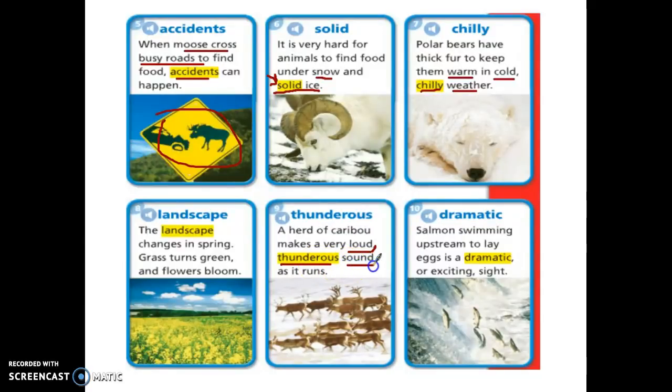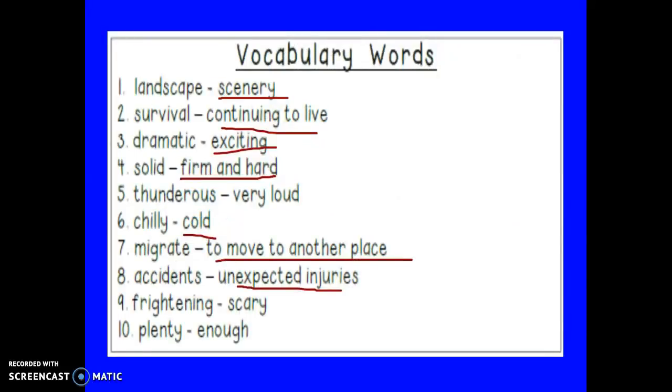And the fact that we're dealing with sound, okay, so put all that together and use that brain of yours to really think through this. A herd of caribou make a very loud, thunderous sound as it runs. Well, if you have any background knowledge at all about animals that run in large groups, when they all start running together, what sound does it make? It makes a loud sound. So we can kind of guess here that thunderous means something like a very loud sound. Very loud is our actual definition we're going to look at this week.